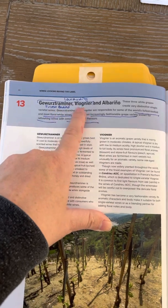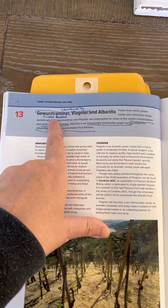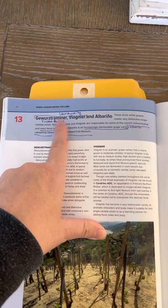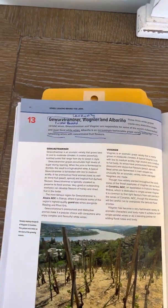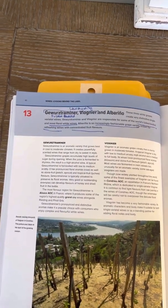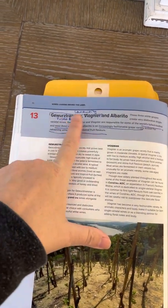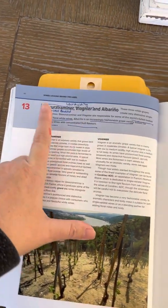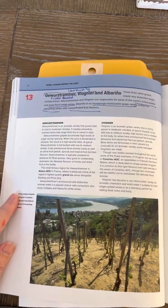And the key to understanding if you're drinking a Gewurztraminer or a Viognier is that all the other white wines that we've learned about have been medium to high acidity. For Gewurztraminer and Viognier, they're low acidity. Okay, so we're going to start with Gewurztraminer.